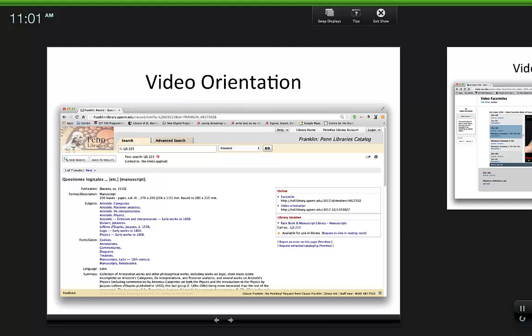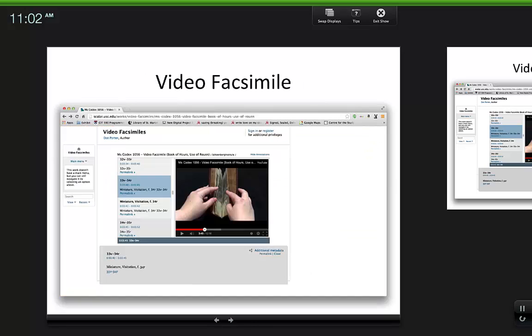And at this point, I think we have about 26 of them. A bunch just went up. And eventually, it'll take a long time, but eventually we're going to have them for all of our manuscripts. I'm just really excited because it means that you can come here and see, okay, how does this manuscript move? How big is it? Here are my hands and you can see how big it is. So those are the video orientations.